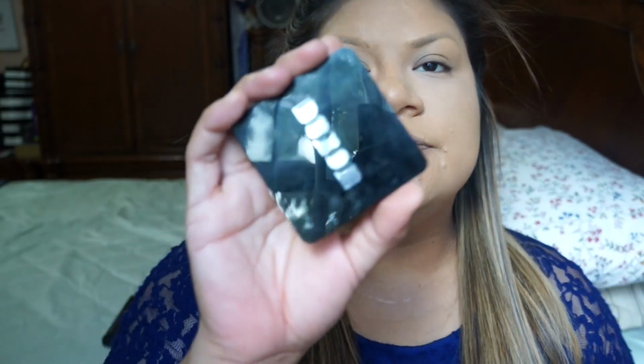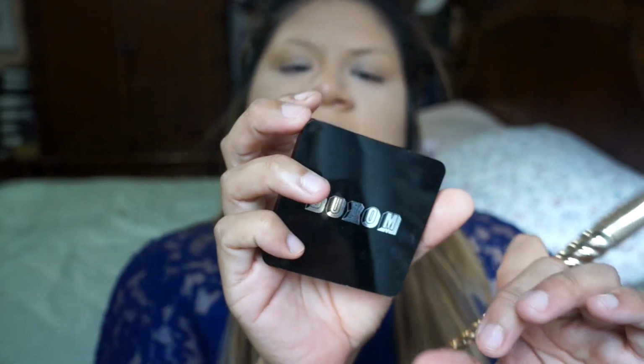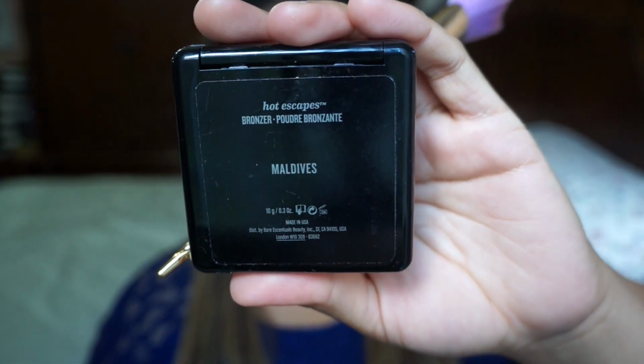So now we're going to move into our bronzer. I've been using the Buxom. This is a new product. The Buxom bronzer Hot Escapes in Maldives. I got it on sale on Ulta. It was like 50% off.